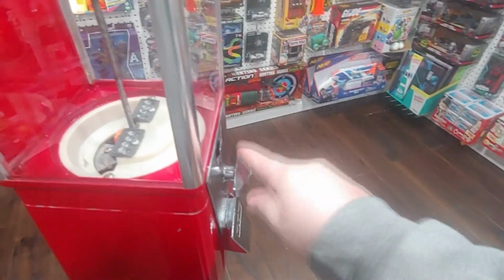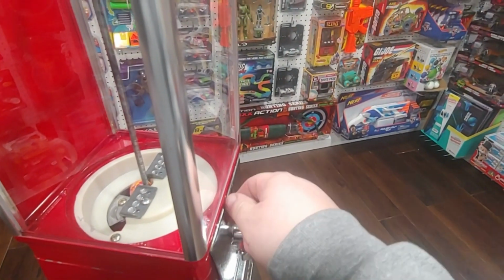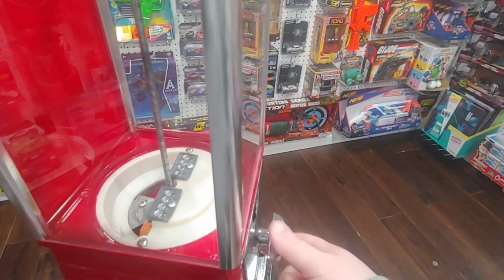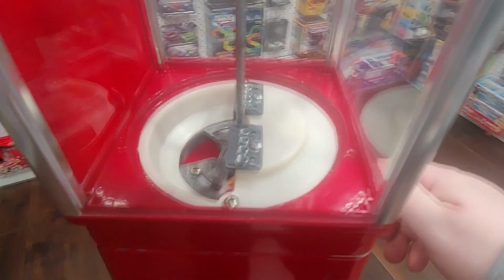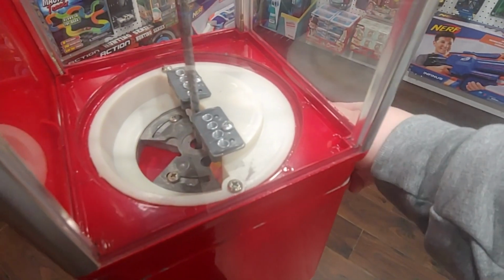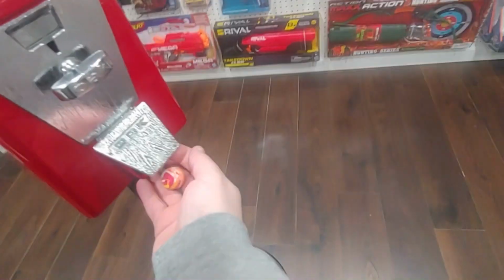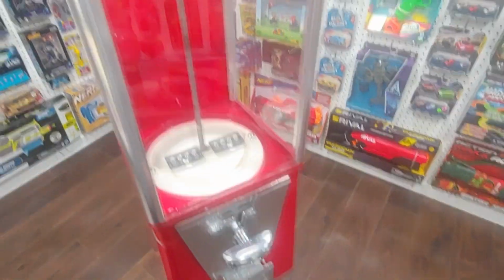Let me show you how that works. I'll put a quarter in here and give it a twist. I should have positioned the ball better. I'll put another quarter in here, and you can see that it's really struggling, and you can force it, but I'm thinking at some point you're just going to be tearing up the rubber on the bouncy balls. It did come through, but it was rough.